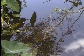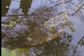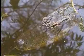Reptiles such as lizards, alligators, turtles, and snakes have no gills and have much better lungs than amphibians. Reptiles can only survive by breathing air.